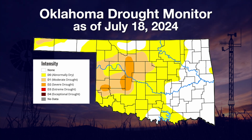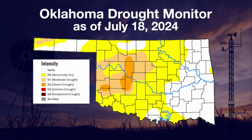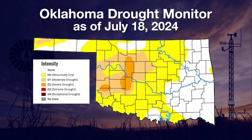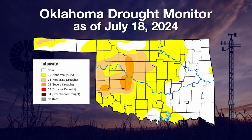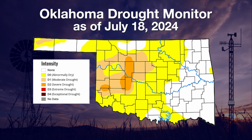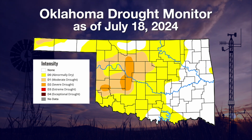All this yellow, which is known as D0 or abnormally dry conditions, that's not strictly drought. That indicates areas coming into or coming out of drought. For our case, however, this week, a lot of that yellow would be areas in danger of going into drought. So something to keep in mind. While we don't have a lot of drought in the state, we certainly have a lot of the state that's in danger of going into drought if we don't continue to get these good rains. So, in pretty good shape for this time of year, at least compared to the last few years.